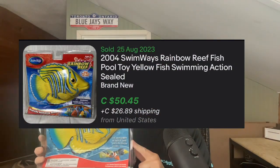Now, there might be a little bit of reflection off of the light system I'm using here. I apologize. I will try to hold this so that there isn't such a bad reflection. But this is for a pool. What is it actually called? Rainbow Reef by SwimWays. We did comp this when we were there. I think it was worth about 50 bucks. I can't remember what I gave him exactly for it, probably like 5 to 10.